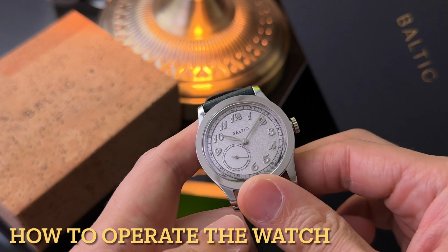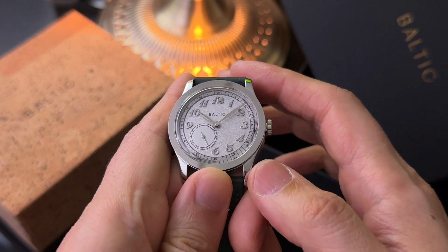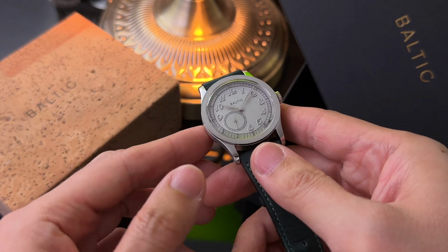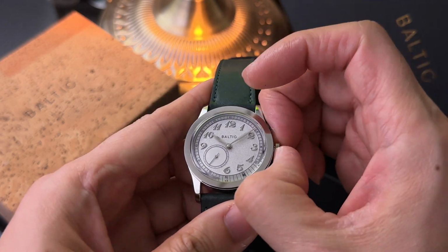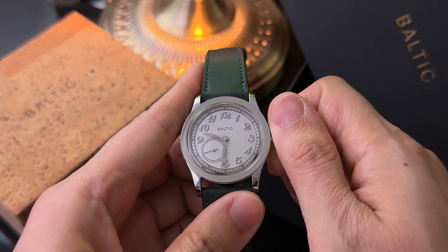If this is your first time wearing the watch, hand wind the crown a few times and give it a few shakes, which is enough to get the watch going. And as long as you wear the watch daily, you'll no longer need to hand wind it before you put it on. Next, pull the crown out to set the time and make sure that once you're done setting the time to push the crown back against the case.